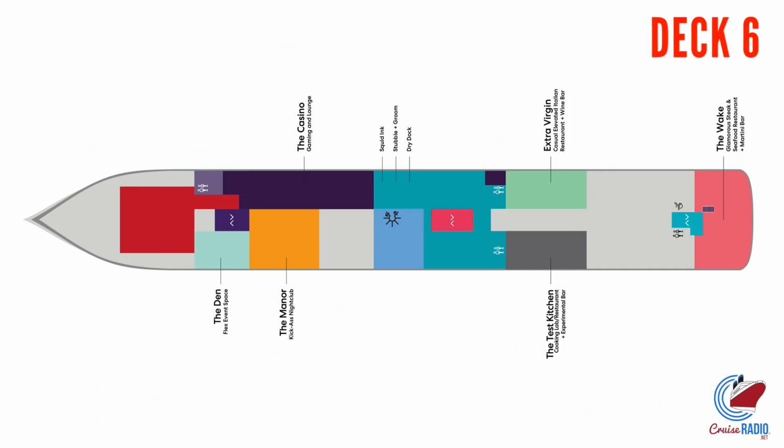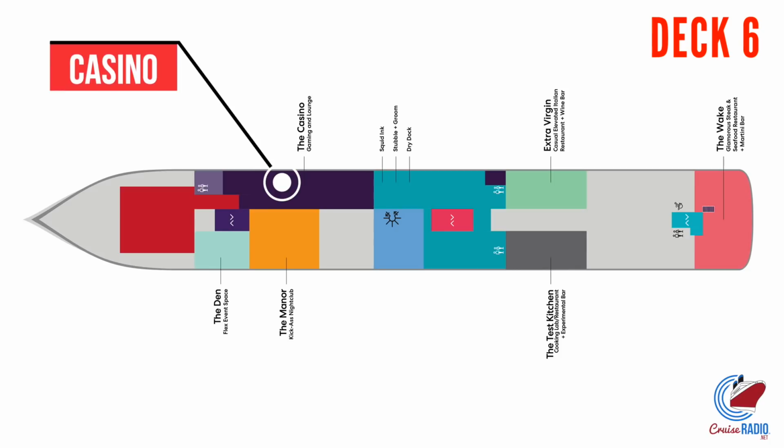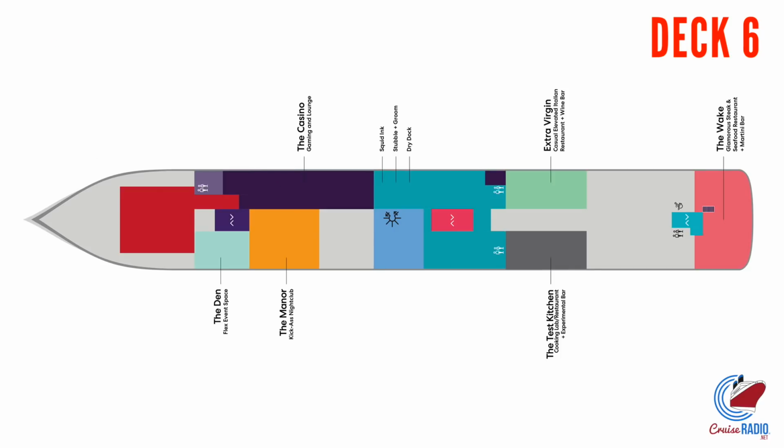One other thing to notice here is that there doesn't seem to be a lot of space on this deck plan for a casino, so it has me wondering if the casino is going to be a multi-deck casino on this ship or maybe just a small casino. We'll see. But next up on Deck number 6 is a trio of beauty spots.